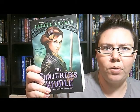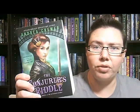And then here we have The Conjurer's Riddle, which is the sequel to The Inventor's Secret by Andrea Cremer, which I have on the shelf behind me. So I thought I'd pick up the sequel. There is a third book in the series. I'll have to keep an eye on Book Outlet and see if I can get that one at some point.